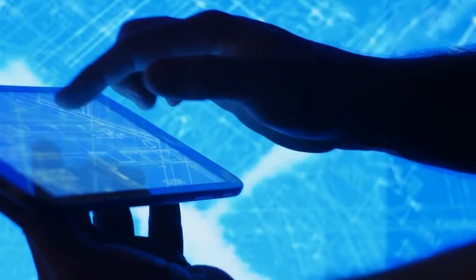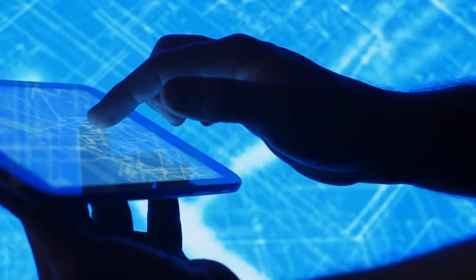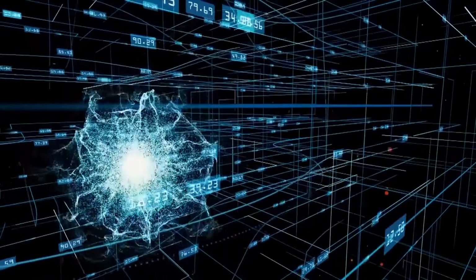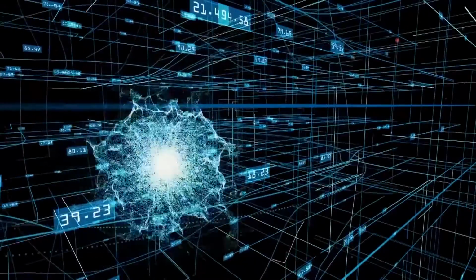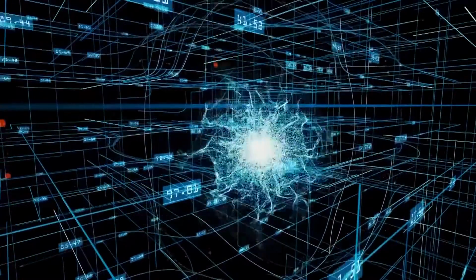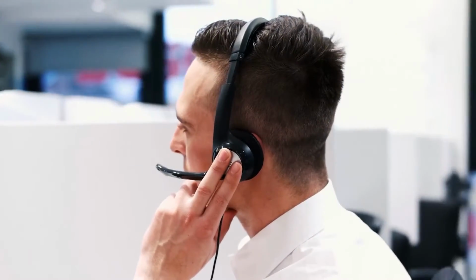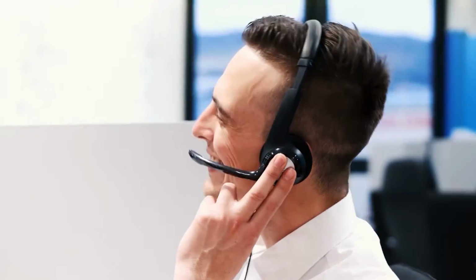To add another layer of automation to this process, artificial intelligence, or AI, can be embedded within the triage process. Now, this allows for effective diagnosis of multiple calls simultaneously, and it's always possible to hand over to a human agent for more complex queries with a seamless transition.